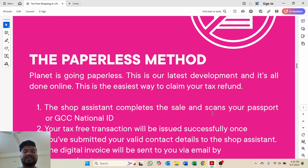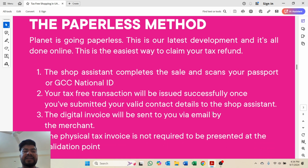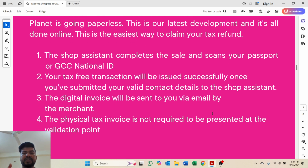So first is the paperless method. It is totally a digital method. It is totally an online method, and everything is done online here, and it is the easiest way to take your VAT refund. Here what happens when you visit any shop to purchase any taxable goods?